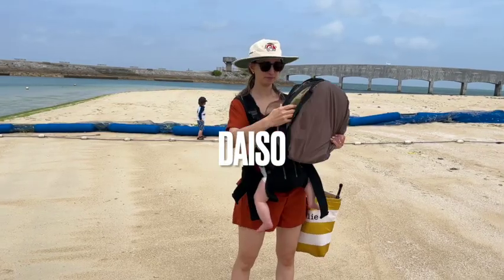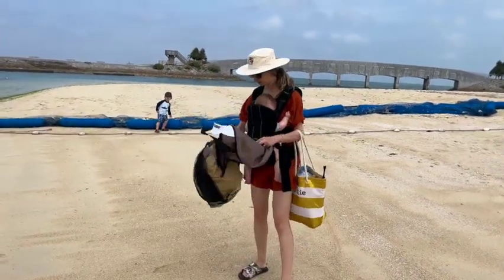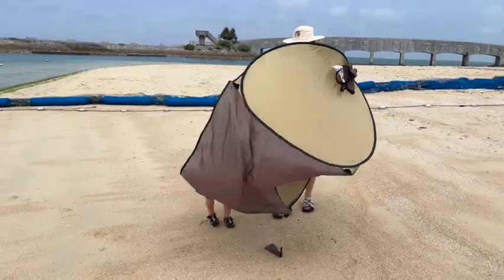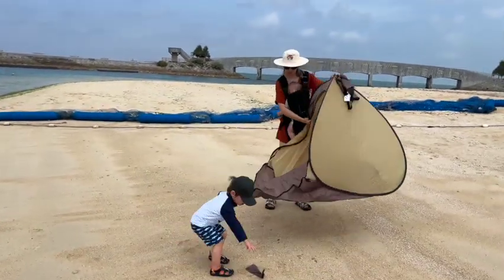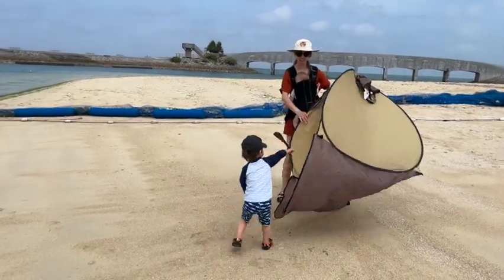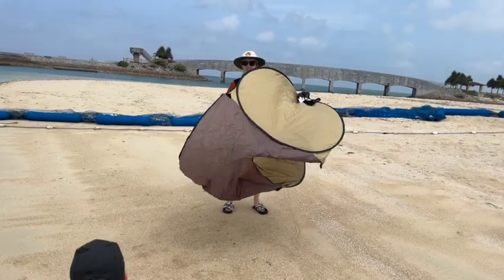I bought this tent at Daiso, which is like a 100 yen shop, but it was about 1000 yen. Pretty good, maybe for one or two people, but for 1000 yen, I'm happy with it. Gives us shade. If we didn't have this, I think it would be super hot.